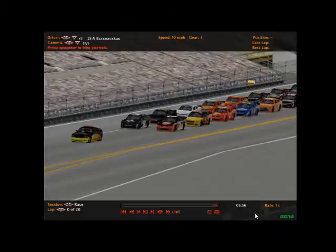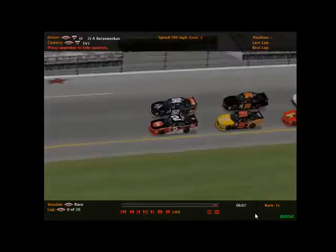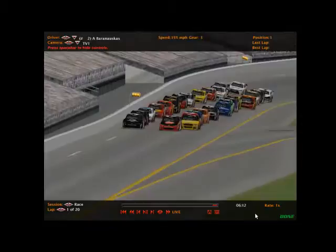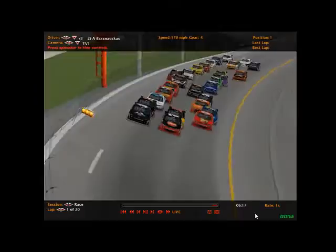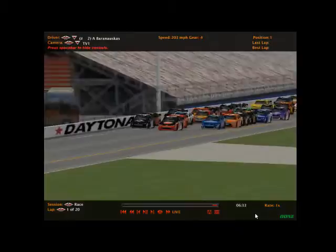Pace car going to make the turn. The green flag is out here at Daytona. We are racing. I think the 2 is trying to side draft the 52 there. That was a pretty aggressive move, but it will pay off. He will take the lead with the 01 right behind him. The 17 and the 19 now on the low side.